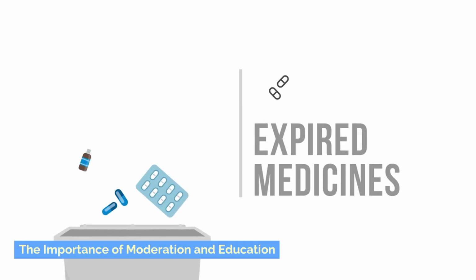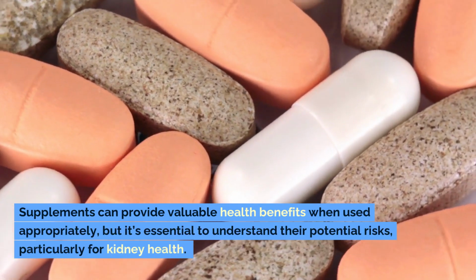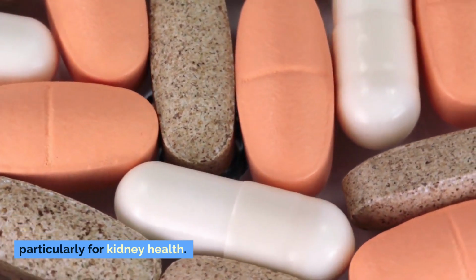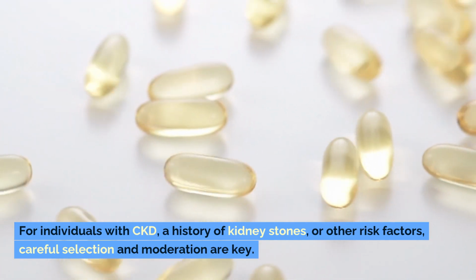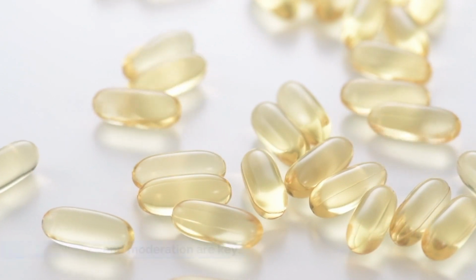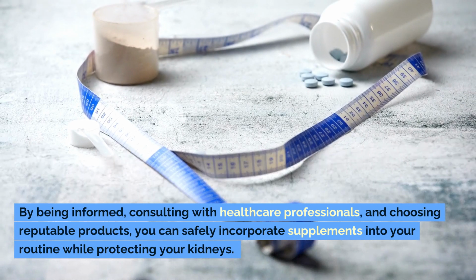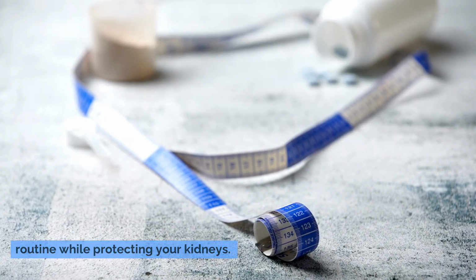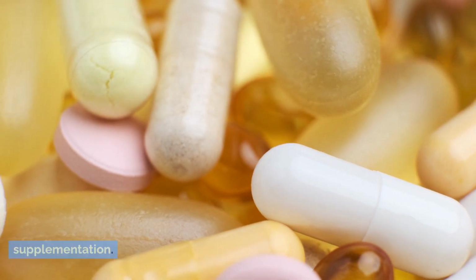The importance of moderation and education. Supplements can provide valuable health benefits when used appropriately, but it's essential to understand their potential risks, particularly for kidney health. For individuals with CKD, a history of kidney stones, or other risk factors, careful selection and moderation are key. By being informed, consulting with healthcare professionals, and choosing reputable products, you can safely incorporate supplements into your routine while protecting your kidneys. Always remember that more isn't necessarily better when it comes to supplementation.